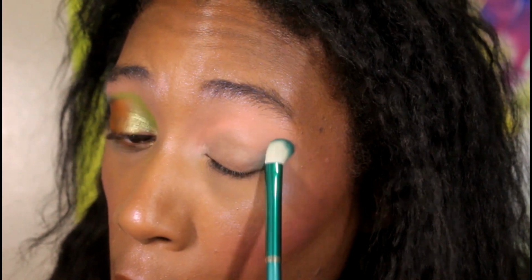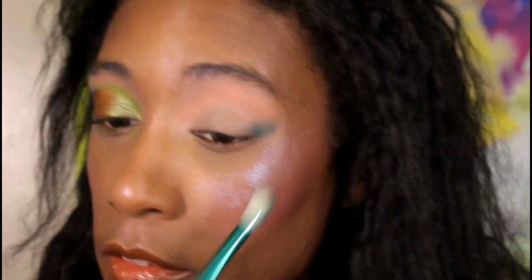Okay. Now we're gonna get into the green shade. So I'm gonna just take that green at the very bottom, put it on the outer V, and just kind of start patting it on the outer V here.